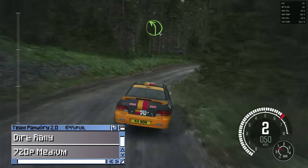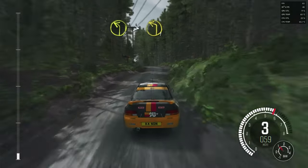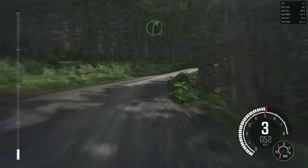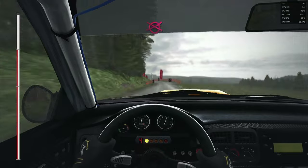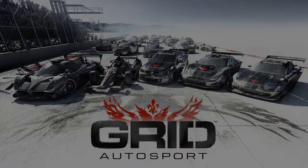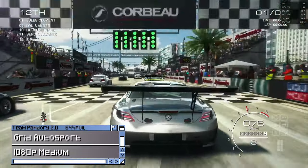It's time to get a bit dirty in Dirt Rally. We're running the benchmark in 720p medium, and this chip performs quite well. Next up, Grid Autosport. 60fps at 1080p and medium settings.